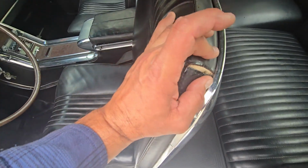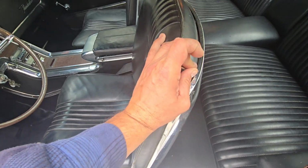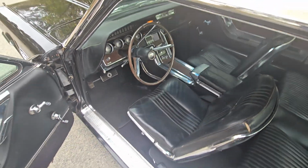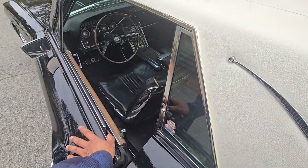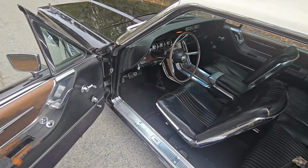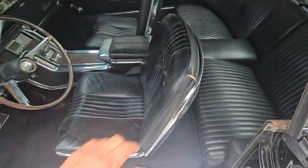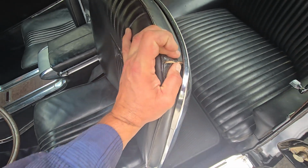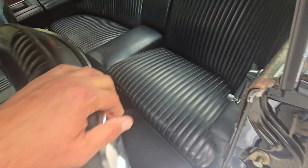Original seats, the stitching here has come undone. If I was trying to keep this original personally, and I'm a budget guy too, I like doing restorations without killing the budget. Buying something like this and taking the winter to just do the tune-up and a few little things, I would have my wife stitch that back up. We've done that so many times. Try and maintain the original upholstery. The back seat looks amazing.